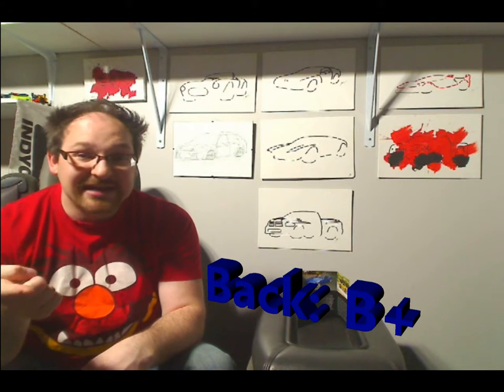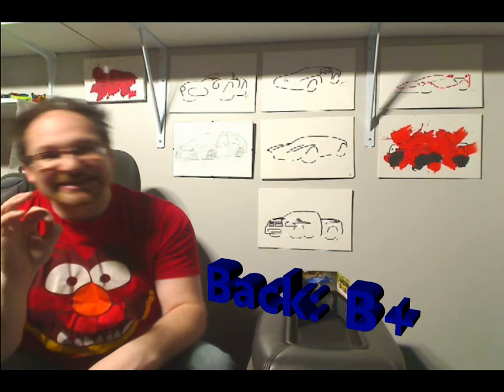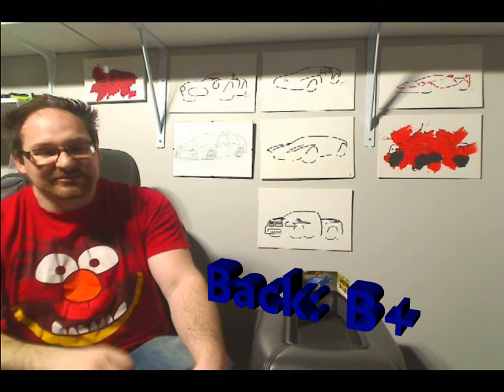Moving on to the back, you do get a B+. Now, those taillights kind of hold it back from getting an A. We're sorry to say, but yes, the taillights hold this thing back from getting an A. Get rid of those, and you move back into the A category.